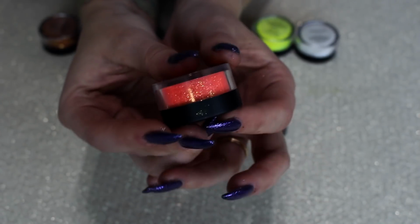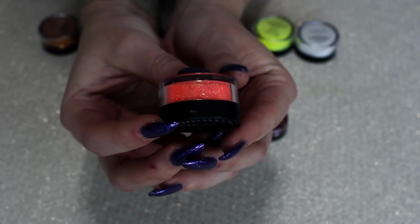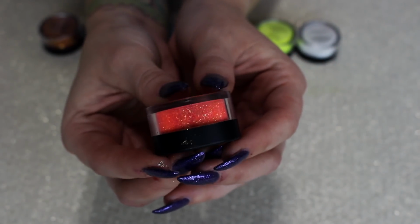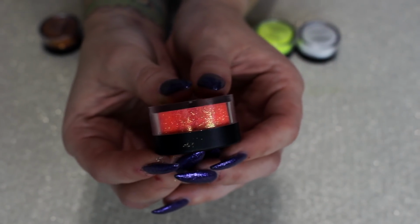Electric Coraline I've been holding on to for years, and so much time always goes by where I don't use this. I really want to use it and I wanna love it, but I haven't been using it, so it needs to go to a better home. I need to declutter my glitters, I just gotta.